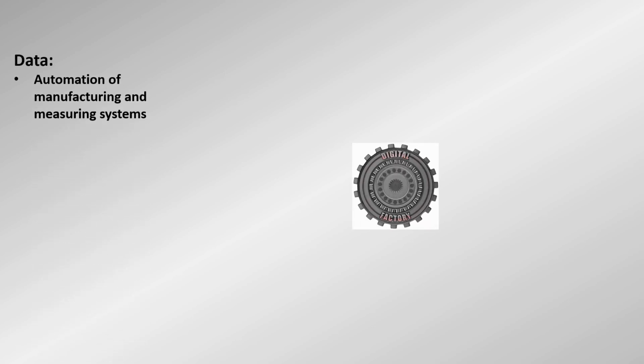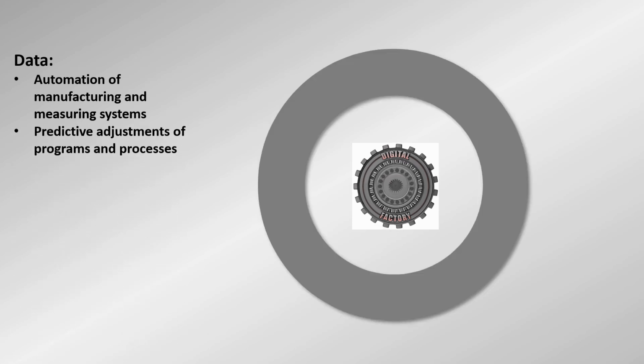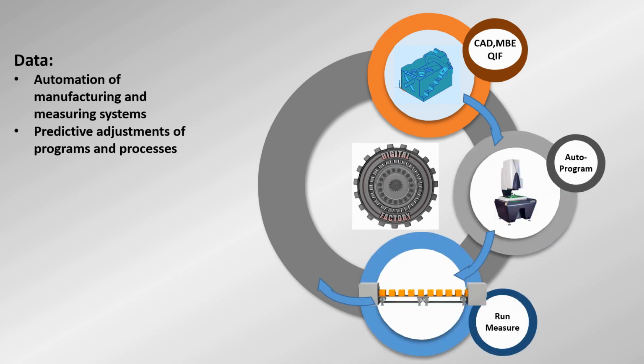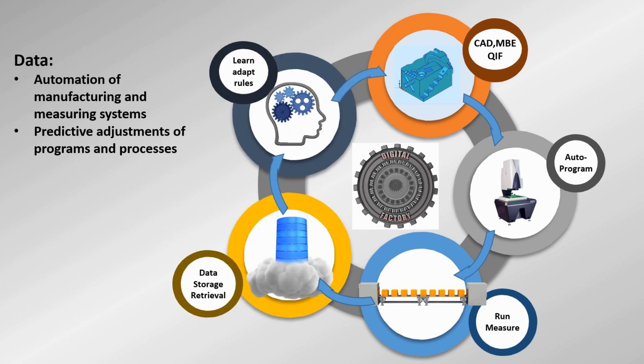Data usage in the manufacturing environment can be used for automation of manufacturing and measurement systems by allowing the systems to be programmed from a single data source like a CAD model, with the data being stored, which then can be selectively retrieved. Decisions can be made via rules that are adapted and adjusted by the data. These adjustments, which were once done by operator involvement, now can be done seamlessly and self-contained within the digital factory.